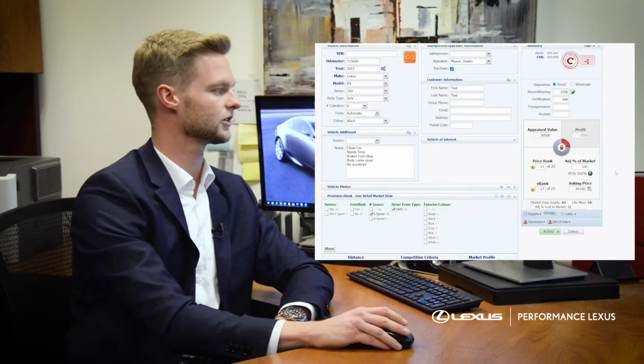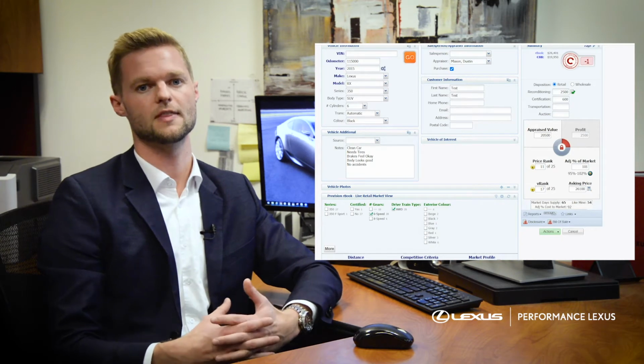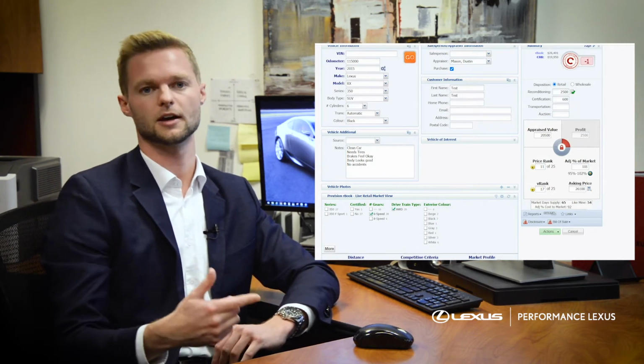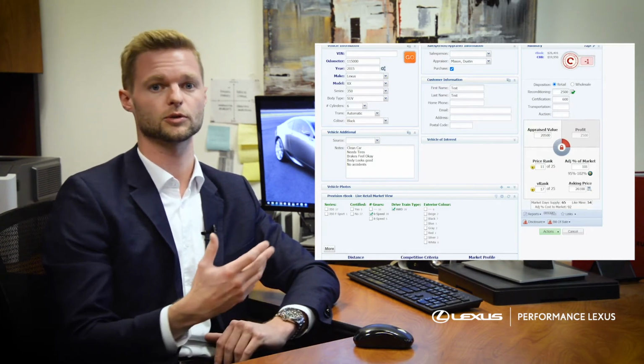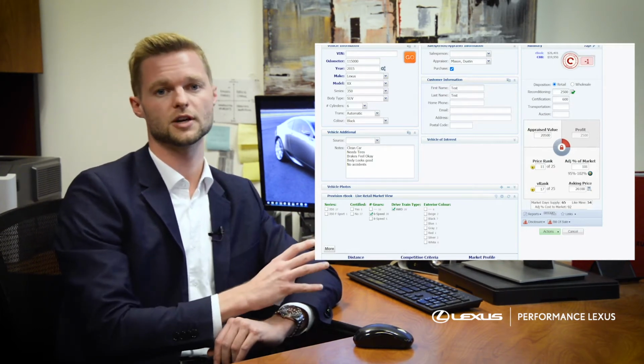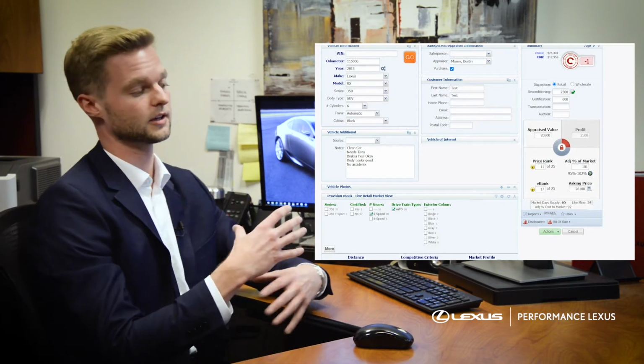Now, what reconditioning and certification means to me is how much fully do I have to invest into this car? And that could be things like getting brakes, tires, but it also comes down to things like marketing the vehicle, getting it cleaned up for the parking lot, getting it pictured, advertised on a website. All those things have costs, and this is kind of where I put all of those calculations.